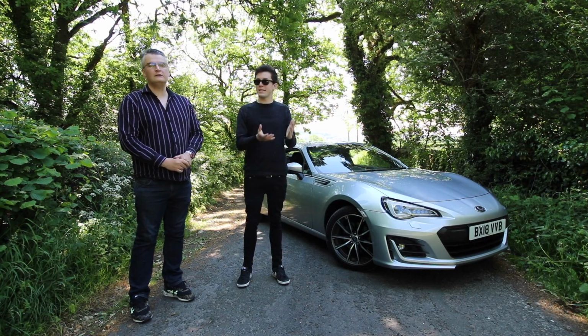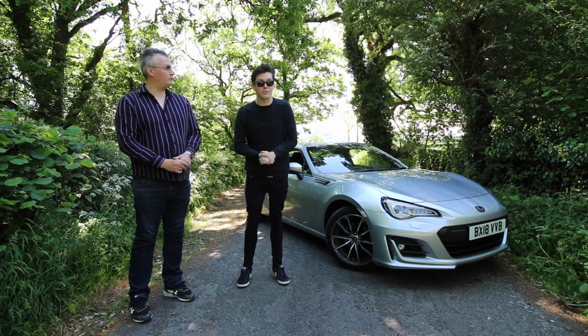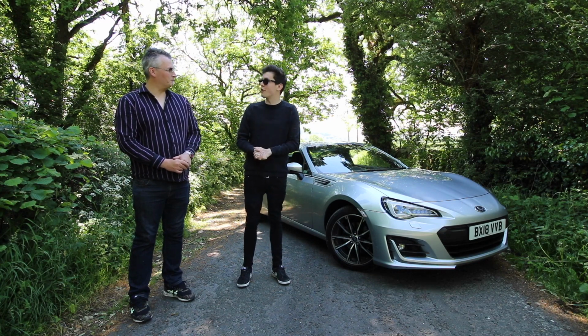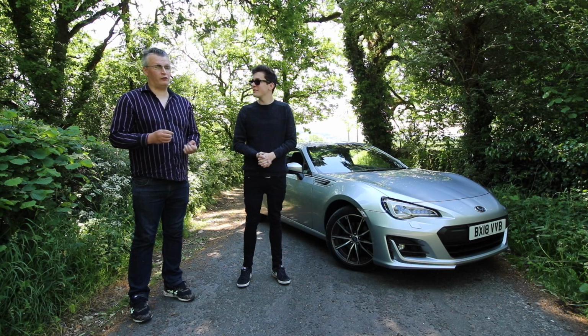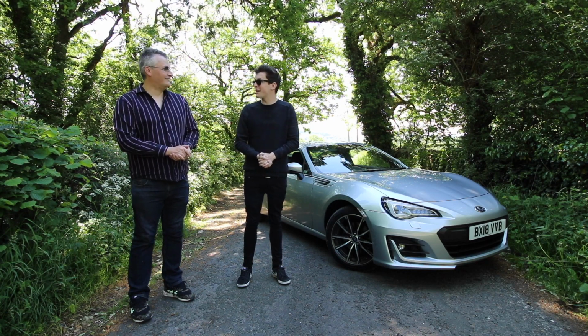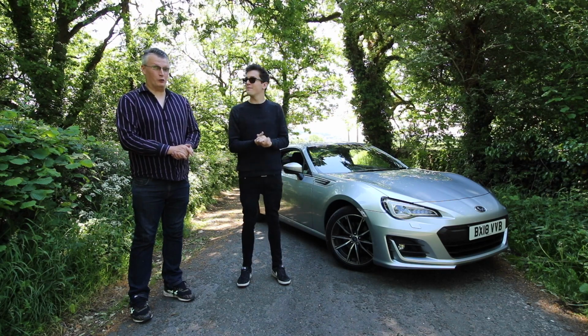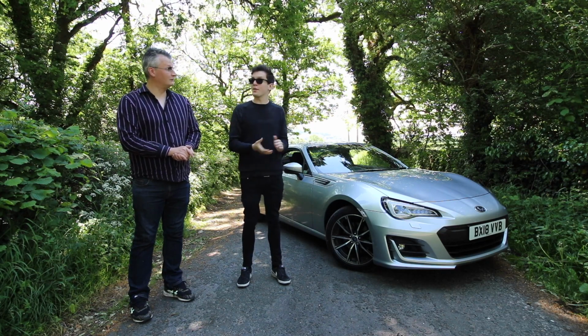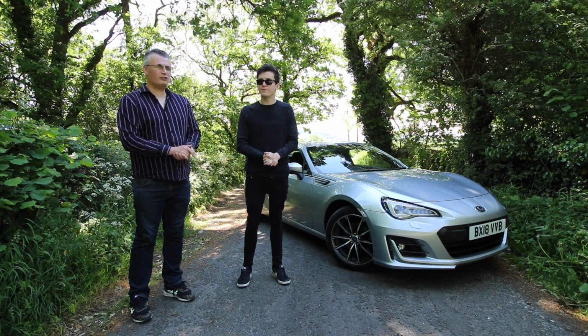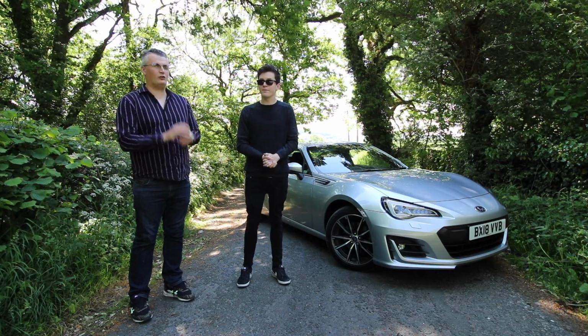For just over £27,000, you can get a car that's just as much fun as a Porsche, but a third of the price. So if you're looking for a sporty number for the summer, it's definitely worth taking a look at. The BRZ really is a car to drive. Our only gripe is I wish we could take the roof down. Subaru, it would be good to see a convertible version, just so you can hear the tone of that engine.